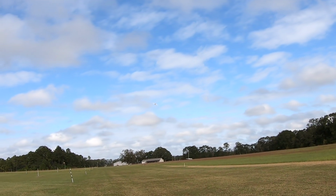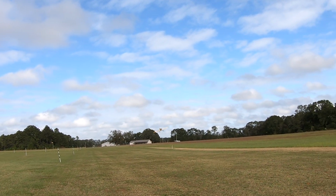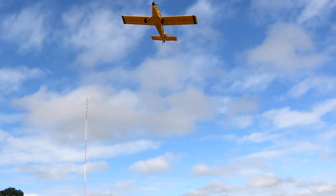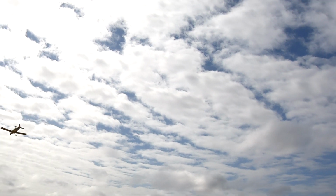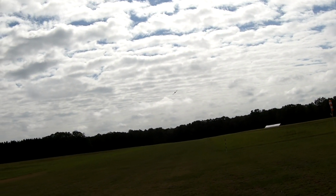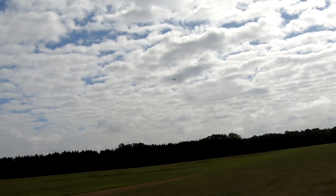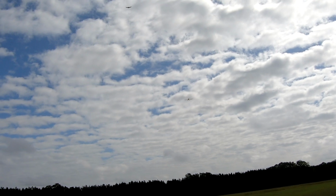Timer stop. Let's do a mock landing approach. Way too fast. Timer start. And you see how the wind drifted it right over my head? It's a nice little crosswind, I'm telling you. It seems like I've had crosswinds all of September. September should be El Crosso September.